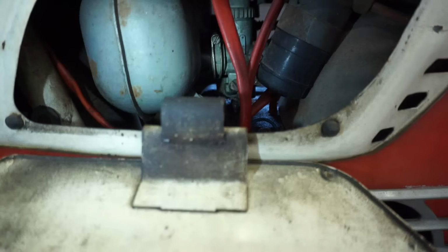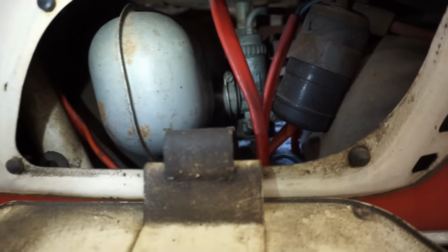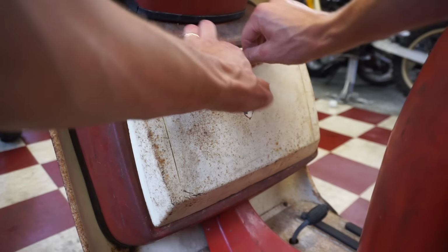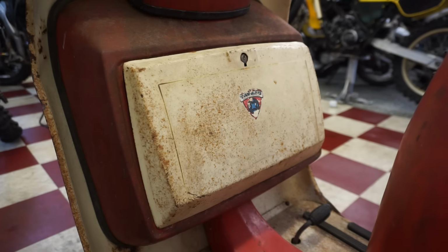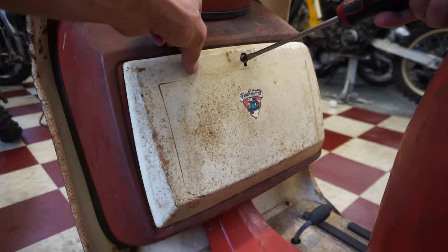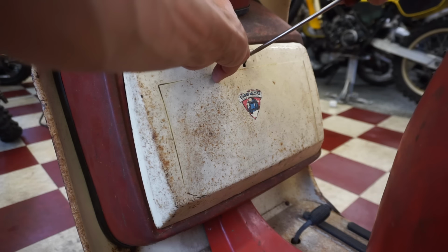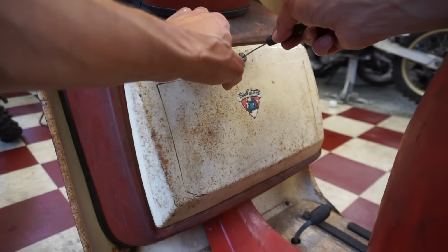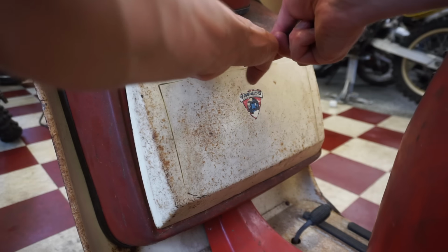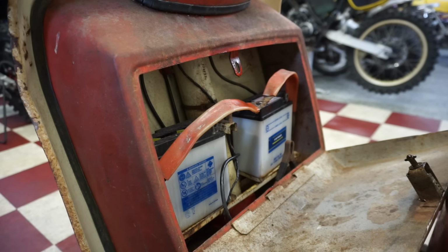So there's the coil. It looks like, oh, right there's the spark plug. So we'll see if this thing has spark. Push in. Oh, there's like a little tab we can try to turn. Let's see. Get your small screwdriver out. Alright, finally got that to pop open.